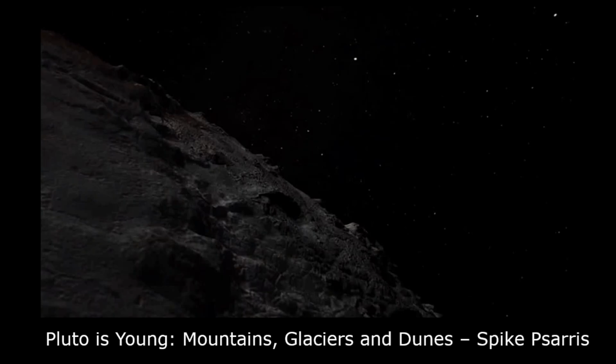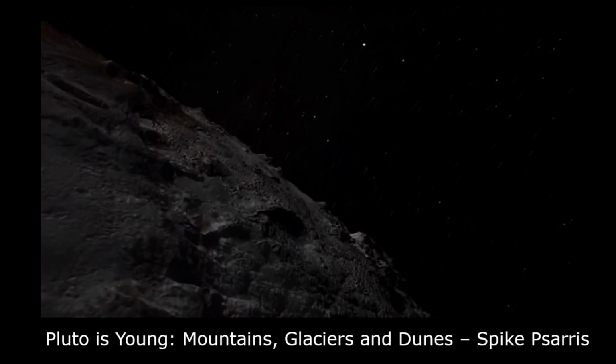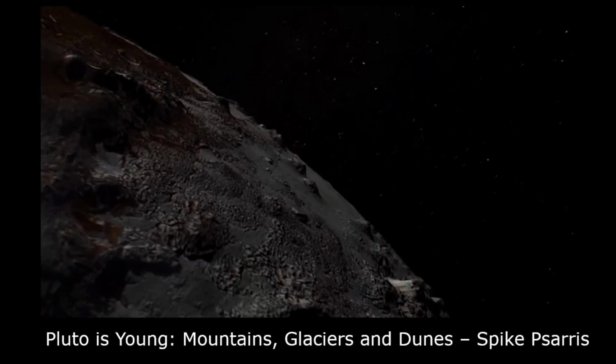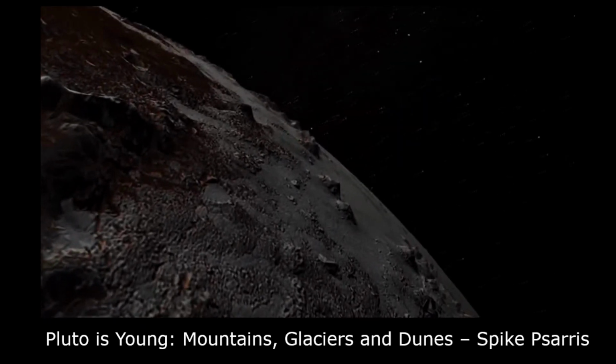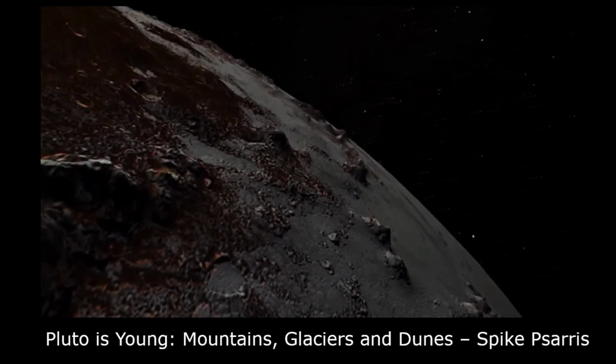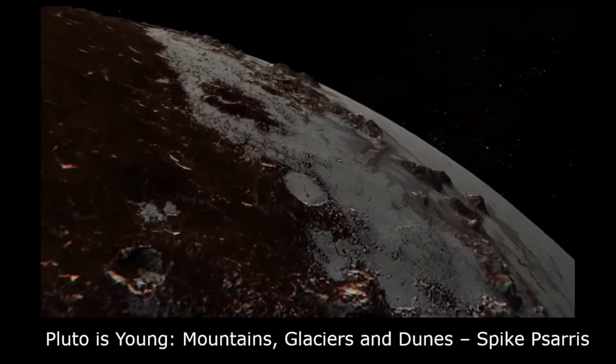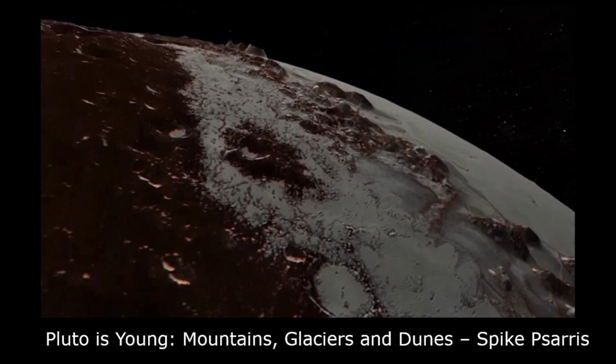It has recent mountain formation up to 11,000 feet. It has glaciers and even has dunes. There are other indications of geological activity and youth. Pluto has mountain ranges, with some peaks reaching 11,000 feet high, similar in size to the Rocky Mountains. But these mountains are a mystery to scientists who believe in a long age for the solar system.